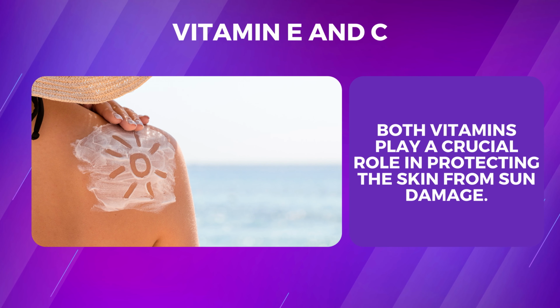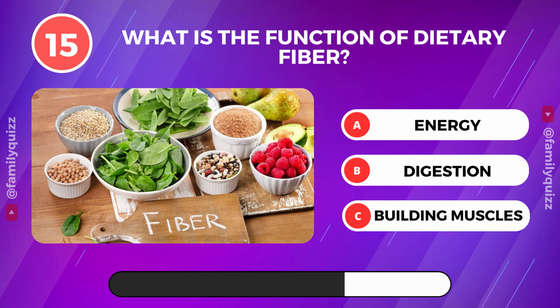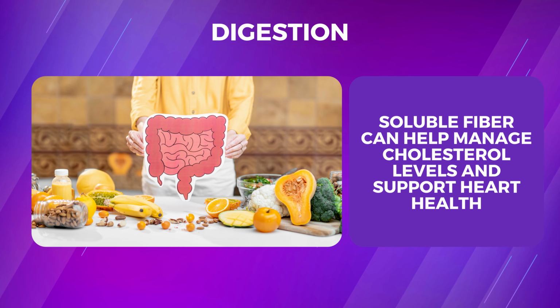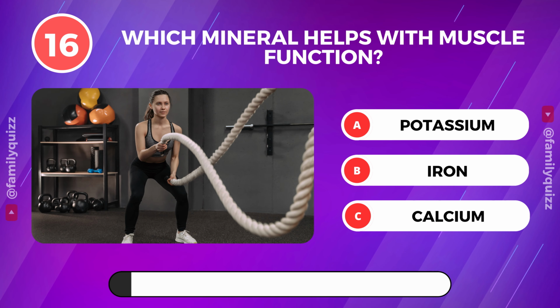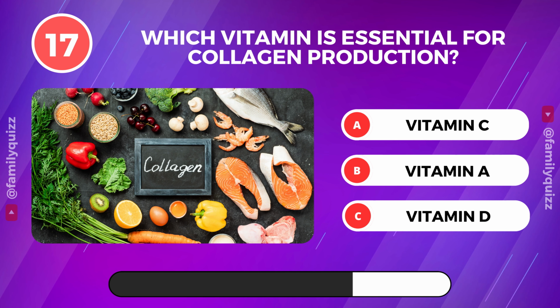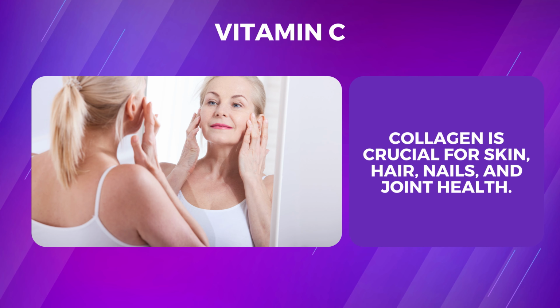Both vitamins play a crucial role in protecting the skin from sun damage. Soluble fiber can help manage cholesterol levels and support heart health. Potassium also helps with nerve signaling and balancing fluids. Collagen is crucial for skin, hair, nails, and joint health.